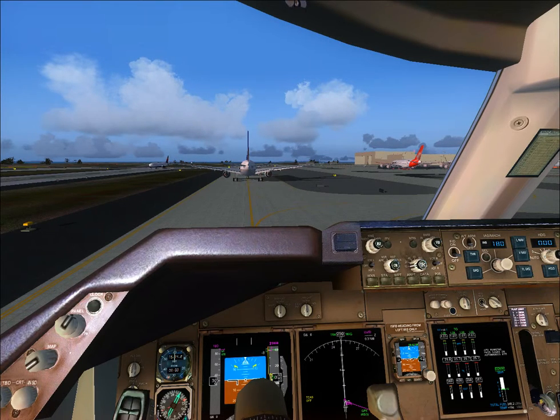Ground, Compass 5798, south spot Zulu, ready to taxi. Compass 5798, LA ground, runway 25 right at Juliet, taxi via Bravo. Taxi Bravo, 25 right at Juliet, Compass 5798.